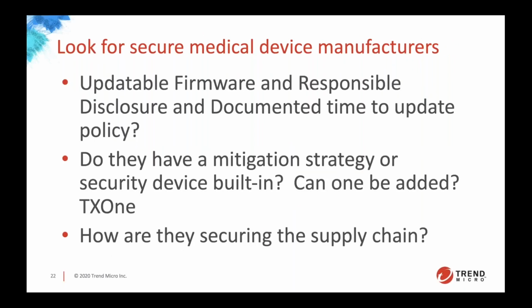So, when we talked about some of these that are here: updatable firmware, responsible disclosure, documented time to update, making sure that they have some mitigation strategies and security on the devices, right? When you're picking those things out, are they doing something like what Microsoft was just talking about, having that software actually in the device itself, where it can be secured and updated? There are some things out there that aren't. Those of us in the industry are really trying to help IoT device manufacturers understand the need to put in the ability to update, to harden on the fly. Because when some vulnerability is found, the worst thing you could do is not be able to patch or fix it. And then, in those rare cases that you can't, putting something like a TX1 out there to be able to do that.